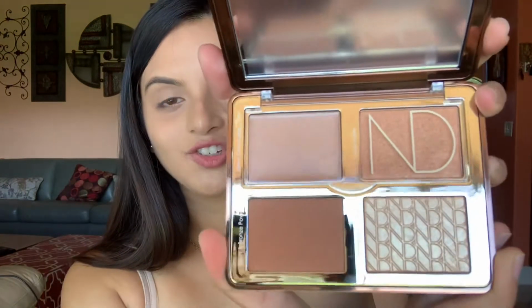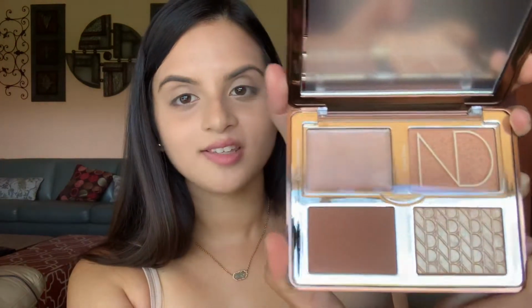I kept them in the box just so you guys can see an unboxing, but I've definitely already opened them and did a little swatch because I just couldn't wait. These are the 4 shades. They're so gorgeous. So basically you get a powder bronzer, a powder highlighter, then I'm pretty sure you also get another powder highlighter product, and then this is a cream base.